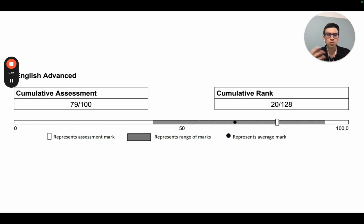Secondly, it's also hard to know really what a top 20 rank actually means, right? Is it a good thing? Is it a bad thing? What rank would you actually need to achieve to score the results that you're wanting to achieve? And we can work all of these things out, which will then give you a much greater clarity of what your actual performance looks like and what you need to do for year 12.